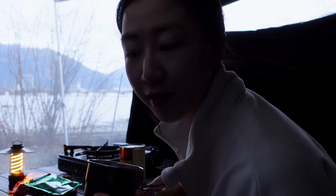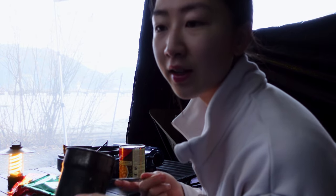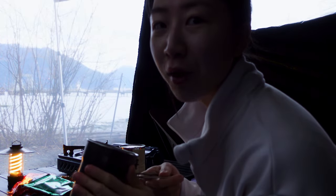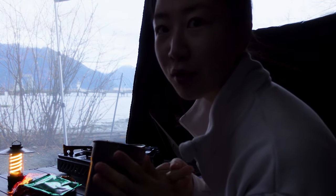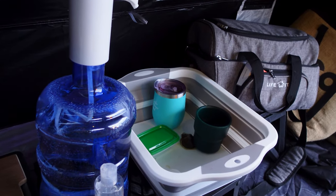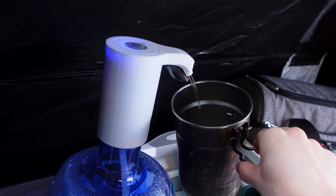I just have this hand drip one here. A tip that I have is, if you're going to use your pot twice, or you're trying to use your pot for everything, like boil your water and make soup with, I recommend boiling the water first, make the coffee, then dump out whatever water is left and make your can of soup, so you don't have too many dishes. I have a water pump station here where I'm just going to get the water. Just press the pump and then the water will come out.